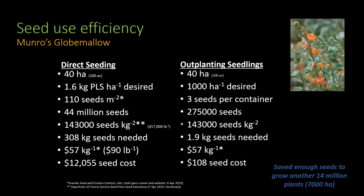The cool thing about nurseries is that we actually have controlled situations, right? So we can take a smaller amount of seed, germinate a whole bunch of it, and produce plant materials. I won't do the cost comparison, but essentially the idea is that we're using a lot less seed and we're creating a lot more seedlings from that seed.